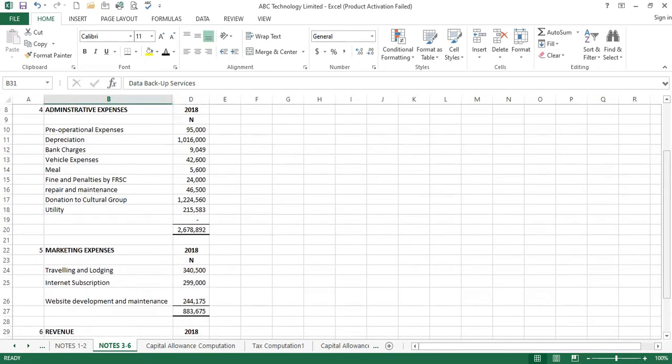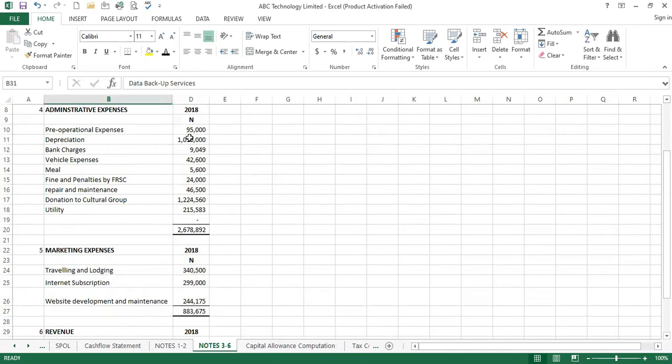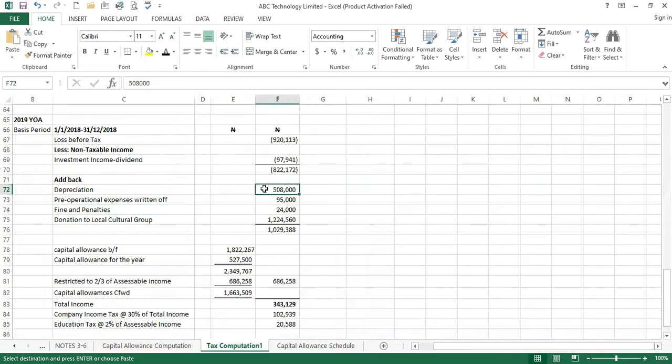So ordinarily the depreciation figure will be added back. You pick the depreciation here in note 3. The depreciation figure here is not acceptable from the taxman. You copy it, you paste it under depreciation because it's not an acceptable deduction. You add back depreciation. You see now, I've added back the depreciation because the taxman will not accept you to deduct the depreciation. They will add it back.